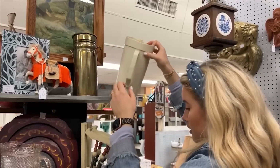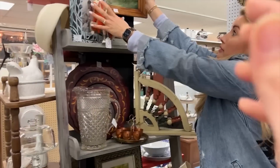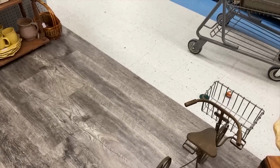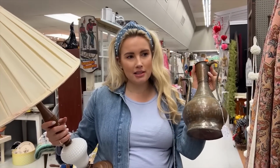Do you want me to help you? No, I think I'm just gonna be smart about this. Are we rolling? $19. Oh, there's a horsey on the ground. $12. Yes, this is coming home with me.